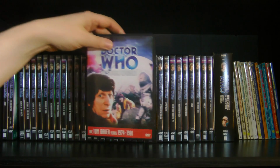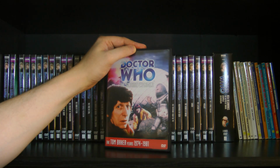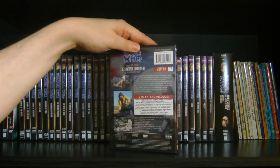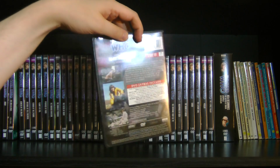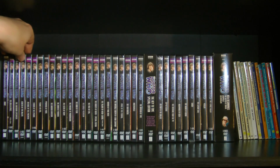And then we have the Sontaran Experiment, which was filmed pretty much entirely on location, and again, entirely on video. So there's actually no film in this at all. So this is just a short 2-parter, but does have a fair amount of extras on it as well. It's first appearance of the Cybermen since the previous season, the Time Warrior.